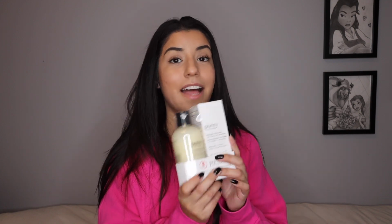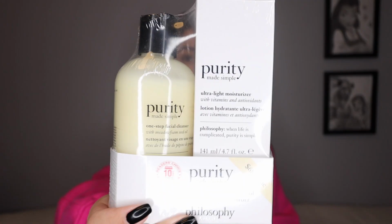So first thing that I picked up is this purity set, which if you saw my Sephora sale, I did pick it up during the Friends and Family sale. I returned that one because this one was a steal. I think it was like $5 to $10 cheaper than Sephora, plus the extra money that I got taken off. So this was just the better option.